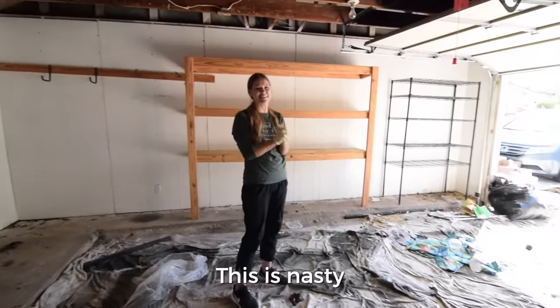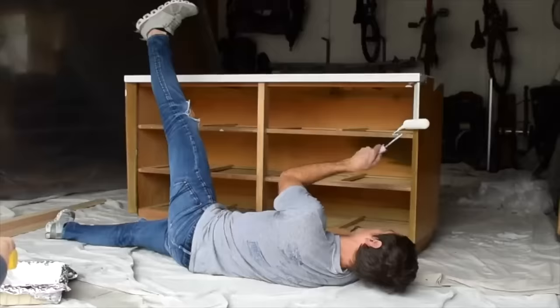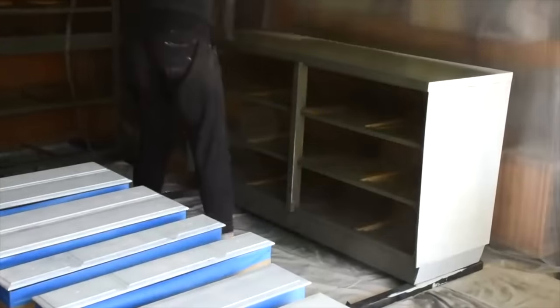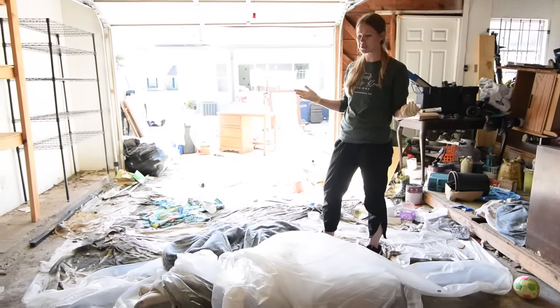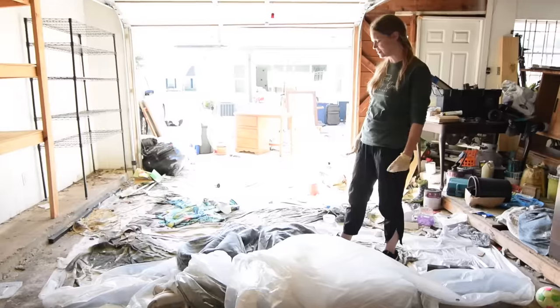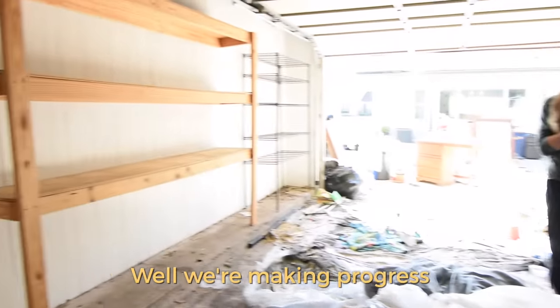This is nasty. So we used to actually do painting in the garage last winter when the weather's just not very good. It's too cold, too moist outside. That's why we have all these tarps in here. So if you can believe it, less than a year ago, this was actually clean. Like, this is how fast it happens. Life happens. I've become a furniture hoarder, apparently. Well, we're making progress.